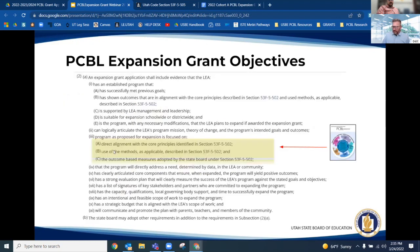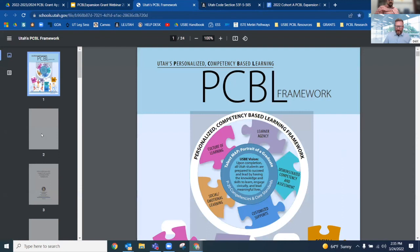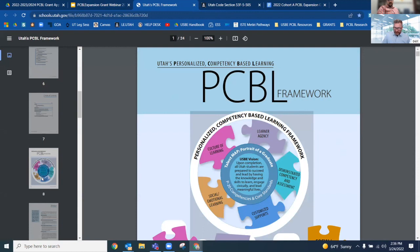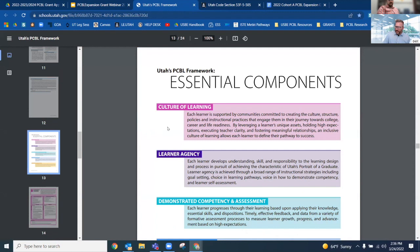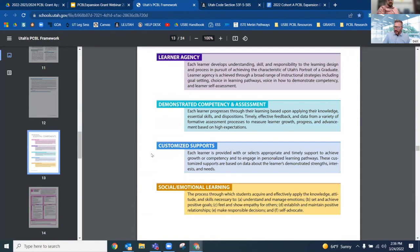And then down here, this is what I meant about the PCBL framework. When you see direct alignment with core principles identified in 53F-5-502, that's your PCBL framework. And I'm pretty sure that all 5 of you have already looked through this document and have looked over all of the changes and the improvements that we've made. This is your common language, sort of like a key right here. Using culture of learning, learner agency, demonstrated competency and assessment, customized supports, and social emotional learning in your grant application can do nothing but help the process.